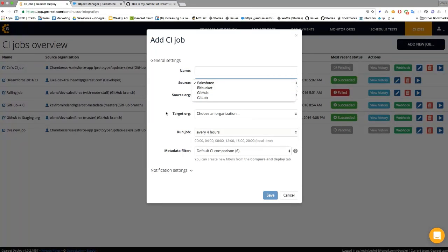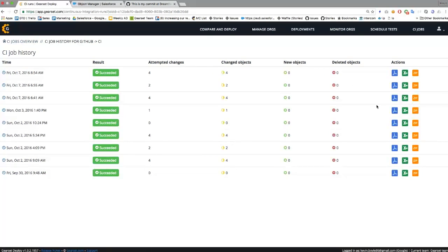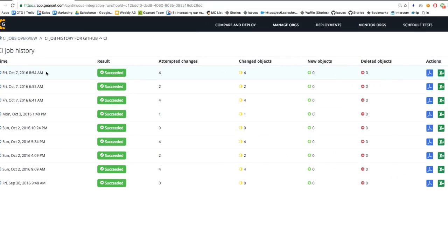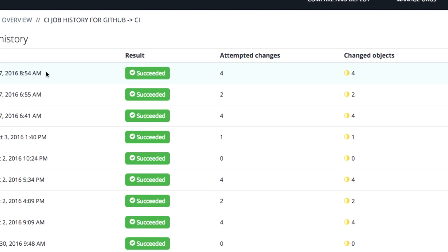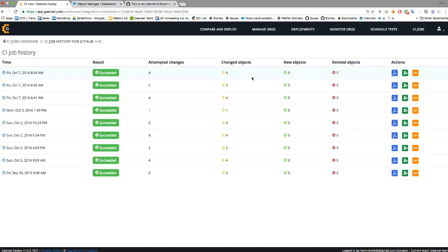But for this demo, I was using GitHub. So here is the one that I configured earlier. So this is going from GitHub to my CI org. So when I pushed that code to GitHub a moment ago, GitHub will have called out to Gearset to say, hey, some of the metadata has changed. You should go off and do a deployment. And there it is. So hopefully this timestamp will match. So 8:54. Yep. So a moment ago, when I pushed that change, we actually then automatically grabbed the change from source control from GitHub and pushed it over to an org. So you know that it's going to work.